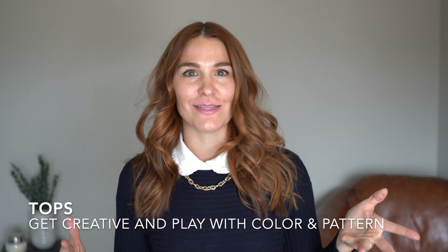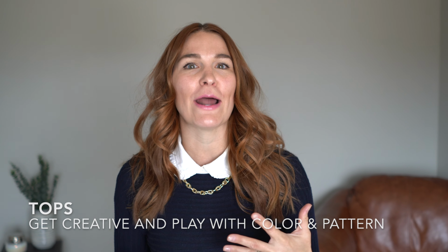When it comes to interesting tops, now is the time to go wild. If you like bright colors or bold patterns, get as creative as you want. This will create that overall balance that will accentuate your shoulders and define your waistline.